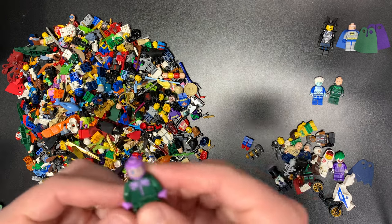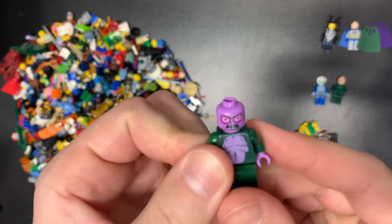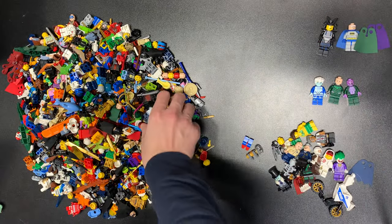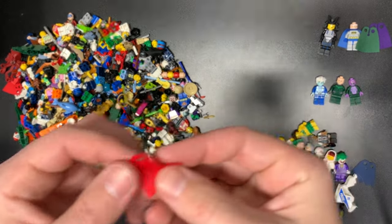I'm trying to remember. A Scooby-Doo fig. This is the Swamp Monster from Scooby-Doo. His head looks like I need to replace it, but fairly decent fig right there. This goes to a Super Dog, I believe.